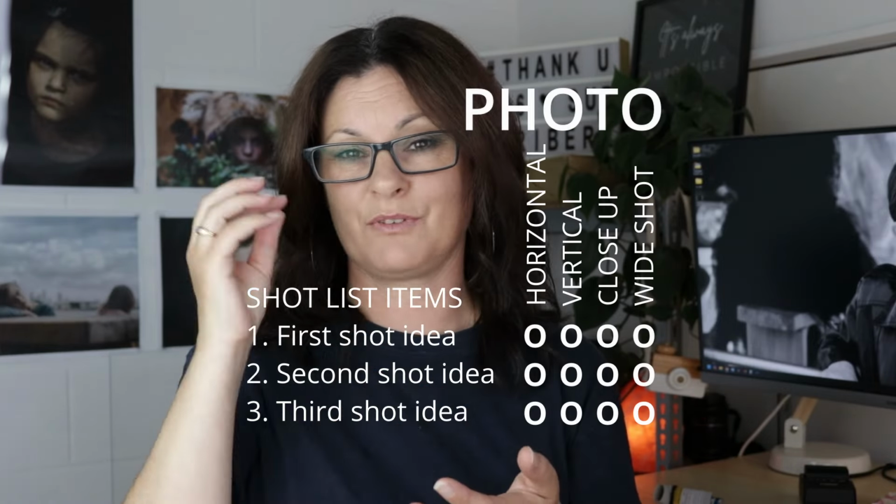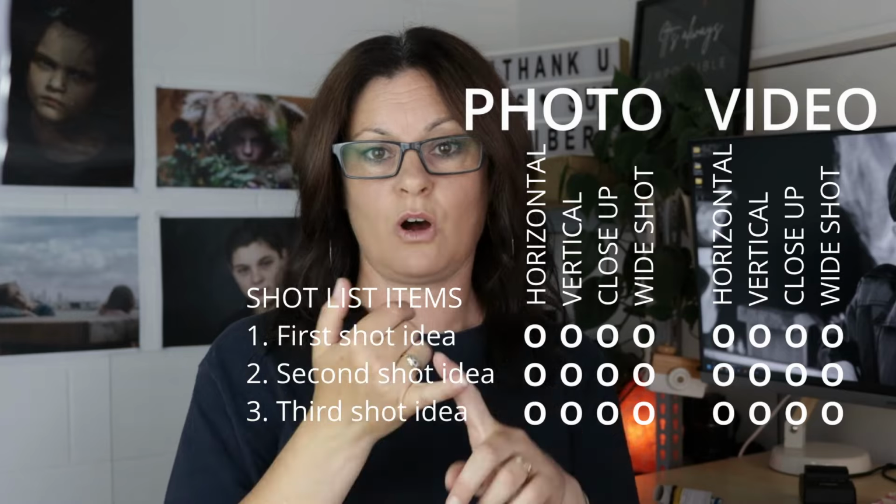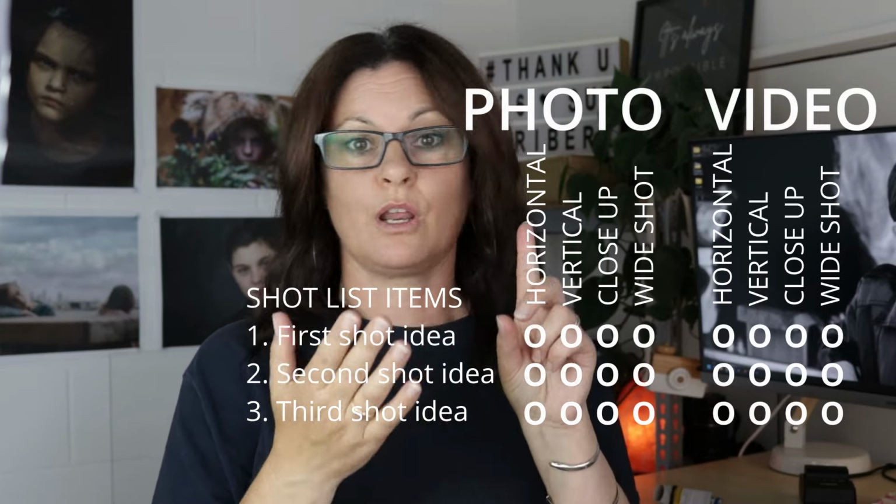And that might be a little bit different if you're doing, say, a product shoot at home. You only have a small space like I did yesterday. Also, if you're going to be moving into video, for instance, then you might want to have a video section, and once again, you've got horizontal, vertical, close up and wide. So when you start mixing those together, you've actually got quite a lot of options. And this is where you get to the point of being able to double, triple, quadruple, or even more your portfolio, because you're actually using the same setup for like 10 different purposes.